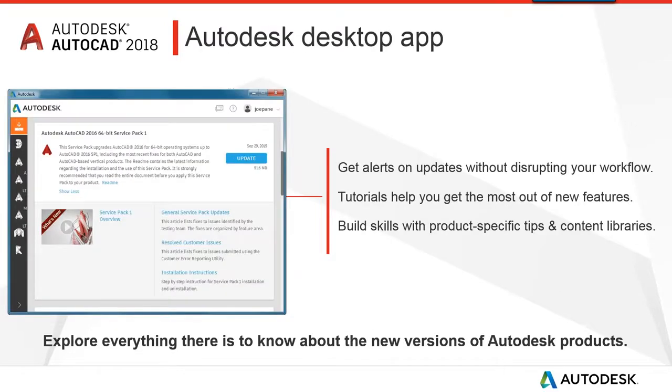And hopefully, look at that picture, AutoCAD 2016. Do you think I should update that picture? That's what was on there to begin with.